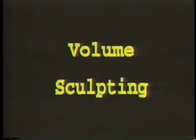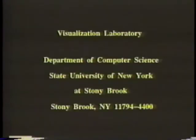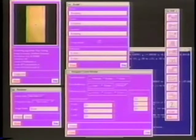Volume sculpting is a modeling technique based on free-form interactive sculpting of a solid material. The 3D volumetric model is represented in a 3D raster of voxels, where each voxel stores local material properties such as color and texture. In this video, the process of volume sculpting a chair from a block of wood is shown in real time. Sculpting is done by moving 3D voxel-based tools within the model.